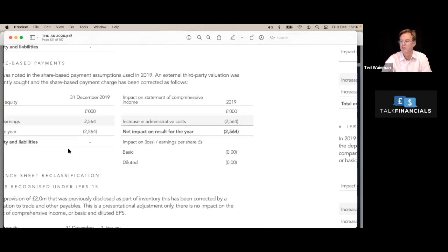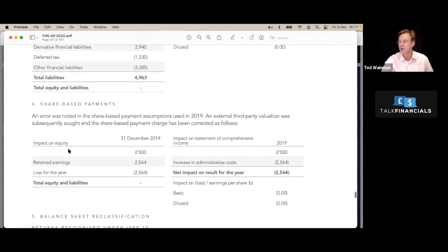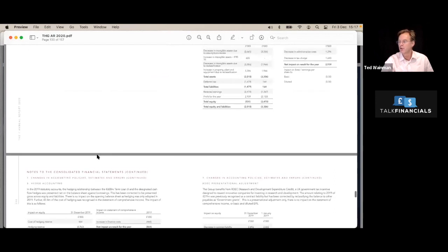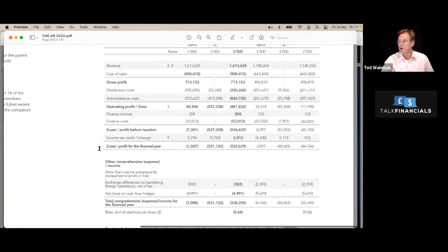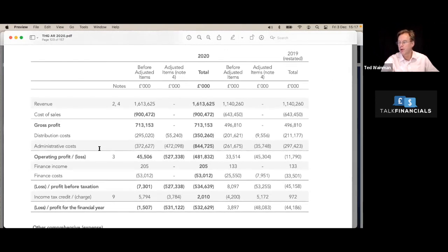Let's scroll into note 4. Note 4 talks about the error, a share-based payment error in 2019, and they've made a correction as a result of that error. So really no additional information about those large administrative costs, which we were hoping to find out. Perhaps they've hidden it somewhere else in the accounts. Anyway, we will leave that with them and return to our profit and loss account. We're not much wiser as a result of that visit to note 4, but here we are, we're back.